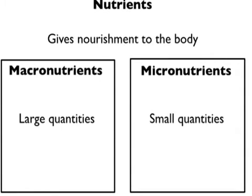The next thing we need to understand is what is a nutrient. A nutrient is something that gives nourishment to the body. In your exam, you will need to know information about macronutrients and micronutrients. Macronutrients is what we need in large quantities. Micronutrients are what we need to have in small quantities. Over the next 2 slides, I'll demonstrate what each mean.